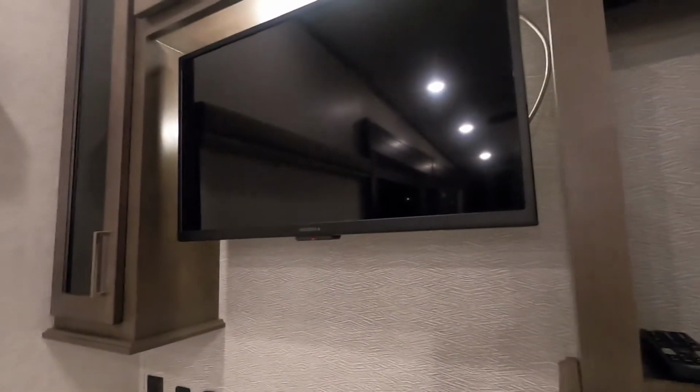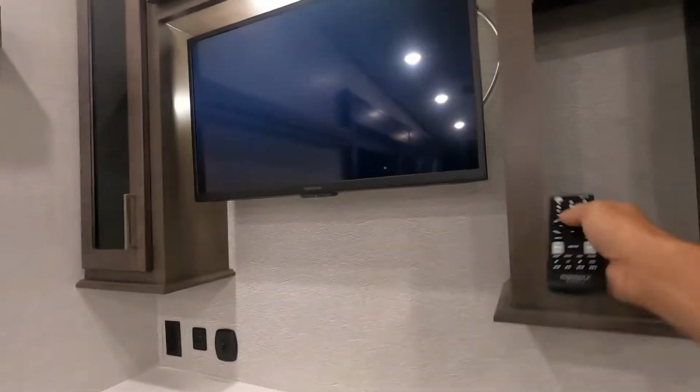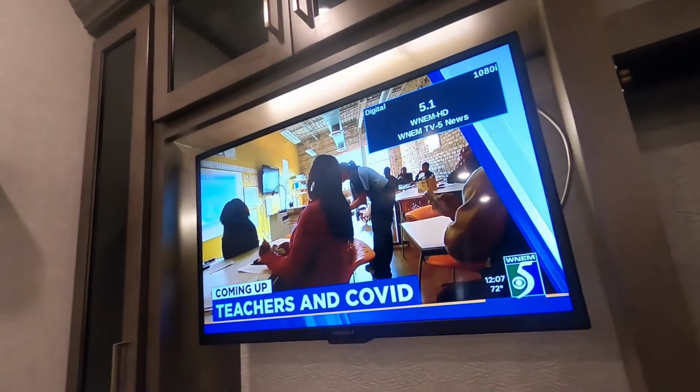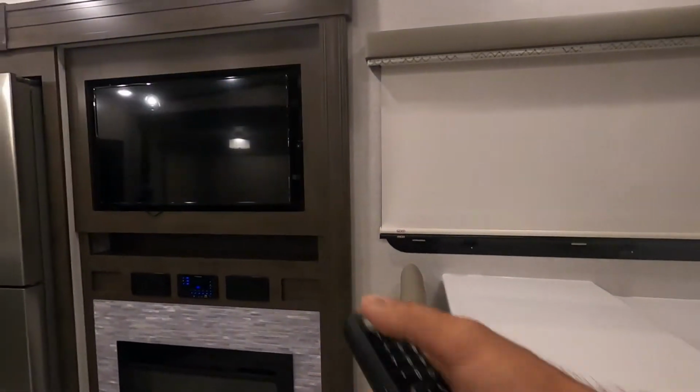Above here is your television. See which one of these remotes fix that one. Here's this one. While that one's running, I'll turn that one on. There's that TV working. So that's some lighting, USBs, 110s. Your cooler, mini fridge. There's your TV working.